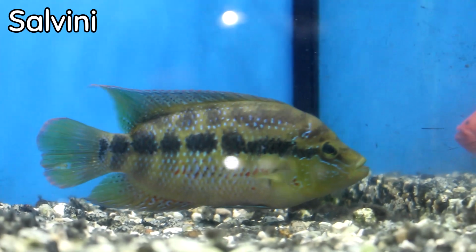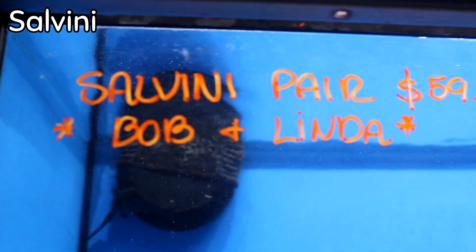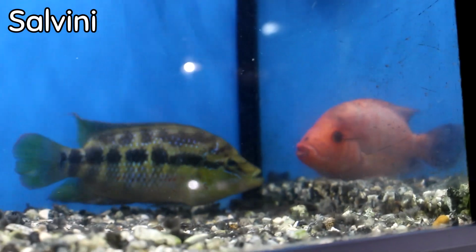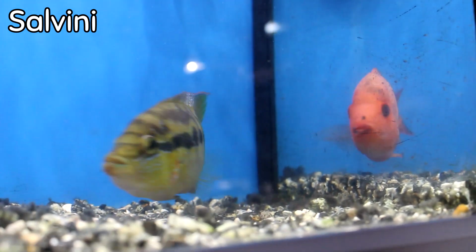Kara is notorious for personalizing fish, and this we have is Bob and Linda. To the scientific community, they are known as Salvini. These are some South American cichlids, but to us here at Fishy Business, we're looking for a home for Bob and Linda.